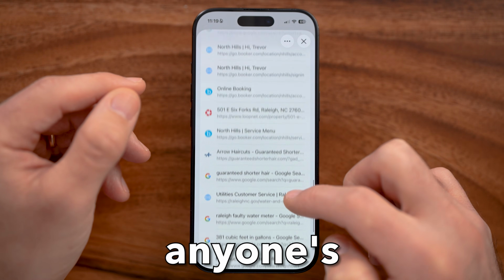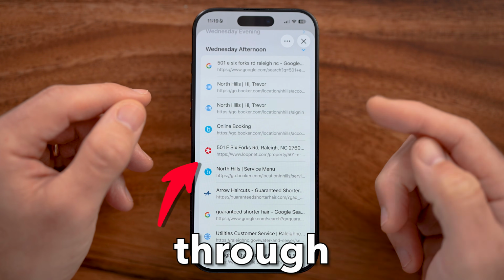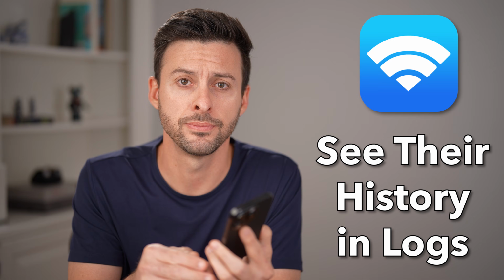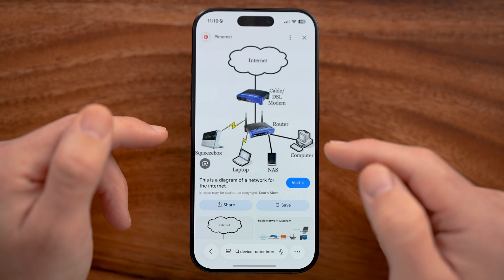Let me show you how to see anyone's internet search history through the Wi-Fi. Even though someone might have cleared their browsing history, you can still see that history through the router logs. Now here's a quick diagram of how your internet works.